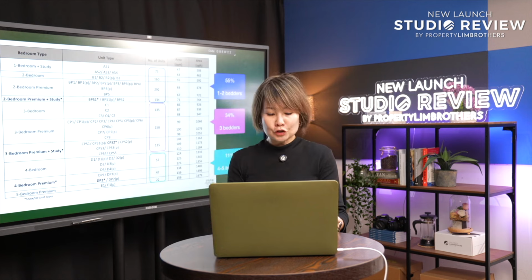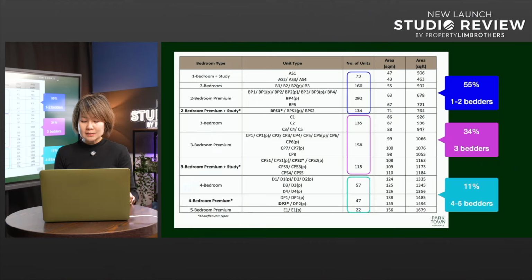Okay, so in terms of the unit breakdown, 55% is made up of 1 to 2 bedders, 34% 3 bedders, 11% 4 to 5 bedders. Now I think what is striking is almost half is 1 to 2 bedders in size. For an OCR region, usually would expect a larger floor plate. So it is something interesting when the developers actually leave 55% of the units as a more smaller type.